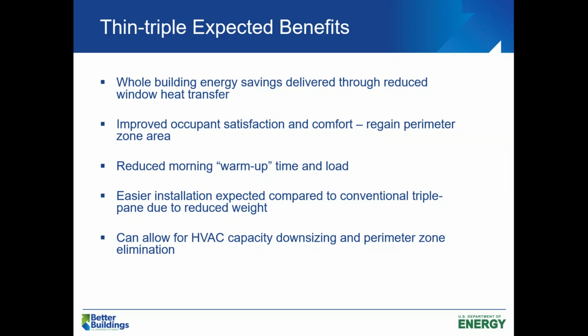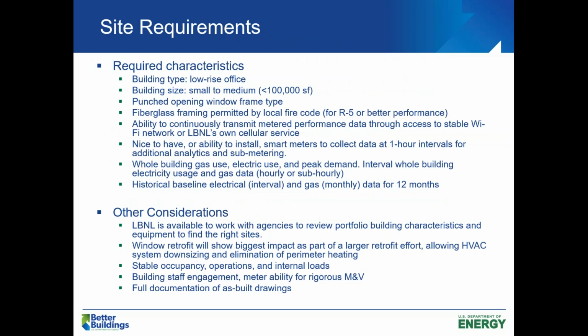Next one, please. I believe that might be it for me. Oh, no, one more. So, site requirements. I think I mentioned this a little bit during the other slides, but at this stage of the commercial building demonstrations, we're looking for buildings on the smaller side. It needs to be low rise. So low rise offices, small to medium sized buildings. Punched opening style frames would be the ideal case. We can do strip windows as well, but nothing like a high rise commercial facade. That's not the right application for this at the current time.